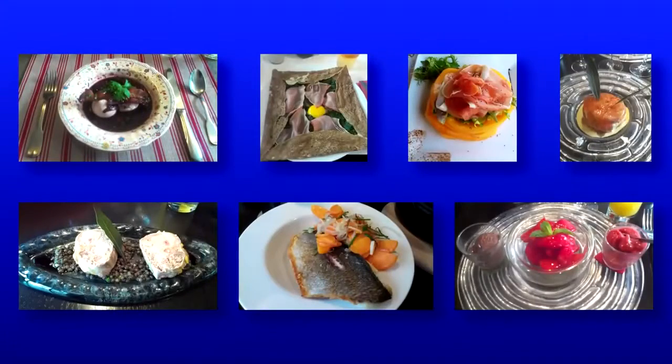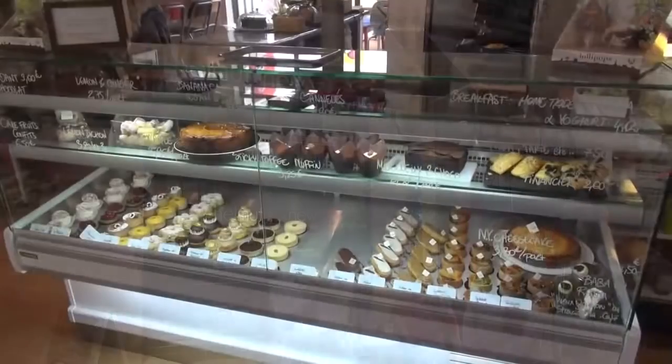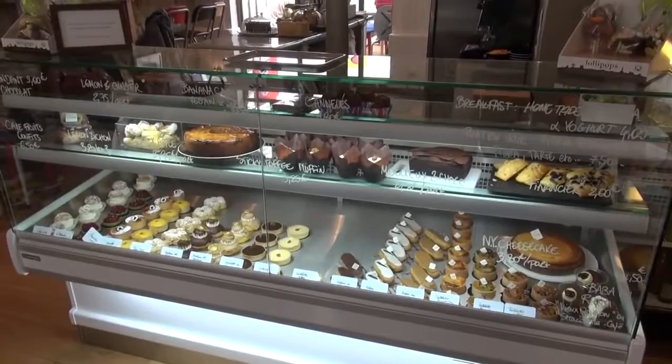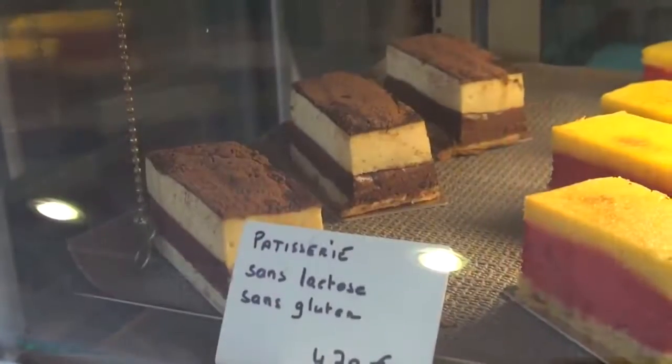The food in Paris can be sublime, and eating out doesn't have to be expensive. A gluten-free diet is accommodated well, and actually surprisingly less of a problem than in England. We even found 2 excellent, dedicated, gluten-free patisseries.